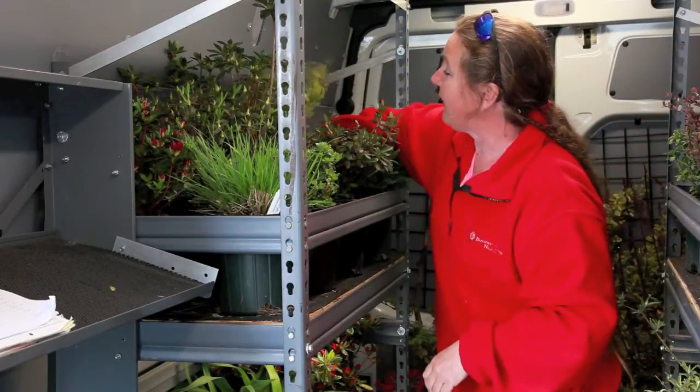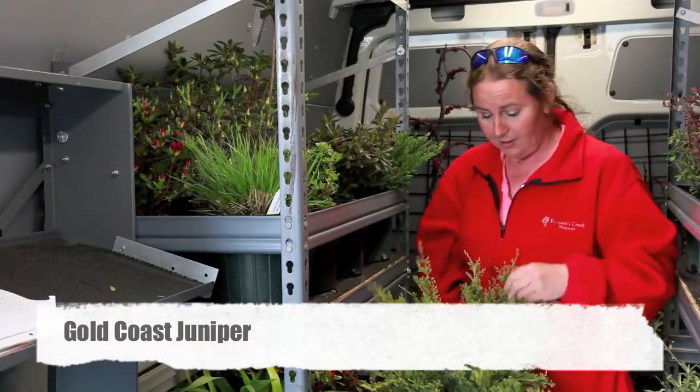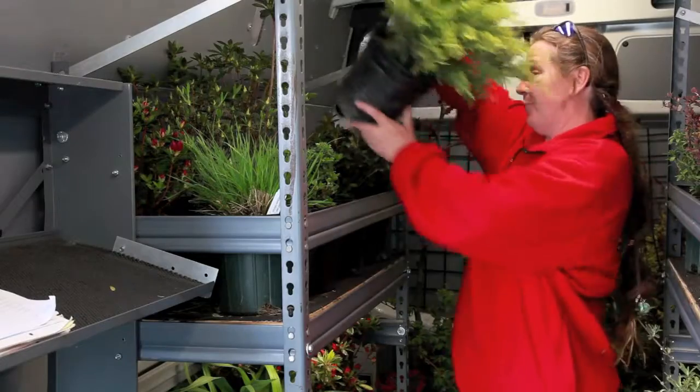And this back here hiding is a Gold Coast. Look at the bright yellow color on that. It's nice and full and healthy.